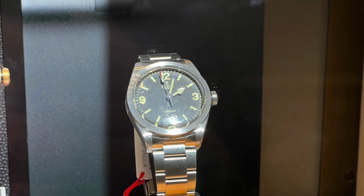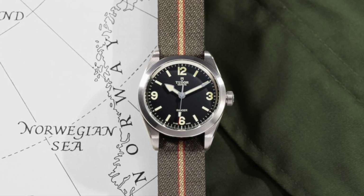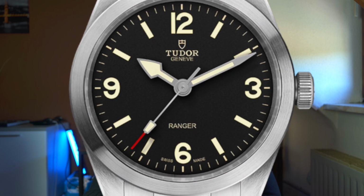They took the same hands and they just made them a little bit more curved in a kind of weird manner, especially the hour hands. I think you know what I'm getting at. And even the pip of lume on the second hand, they could have just made it rectangular. I like that design, but they had to make it kind of trapezoid. I don't like that. But yeah, it's still a fairly reasonably good design.